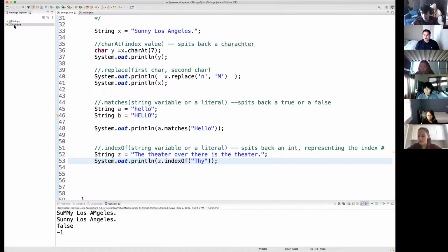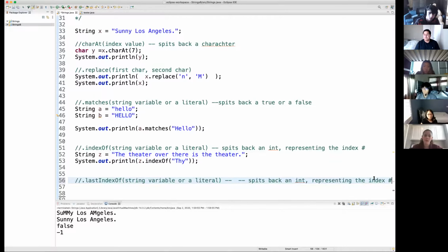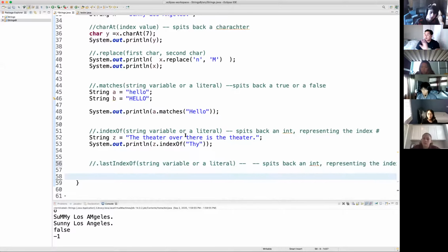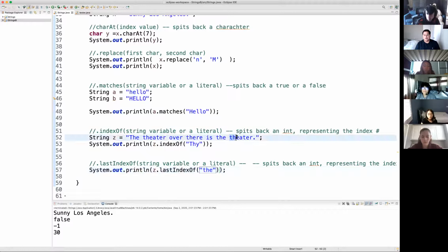Now, however, we also have lastIndexOf. I'm just going to copy this so I don't have to type it out. It spits back the same thing, an int representing the index. I'm working with z again. If I say z.lastIndexOf, and this time I'm just going to use a literal, it's at 30, which is here, index 30. So this is great. You've got two tools: one that will find your first index, and one that will find your last index.